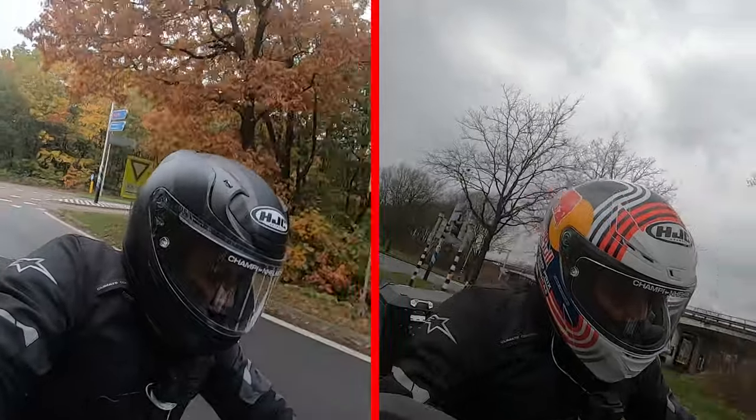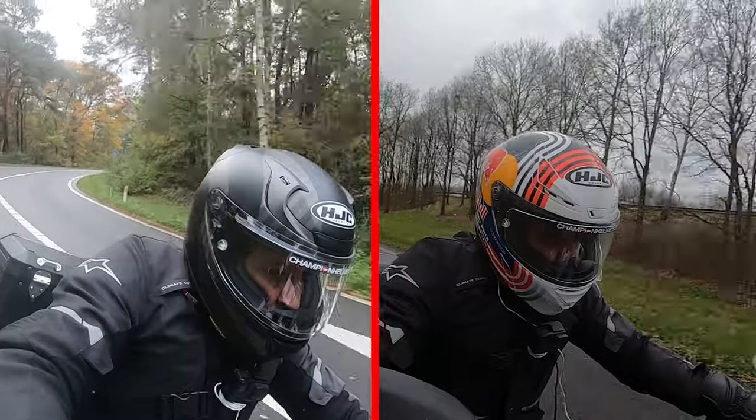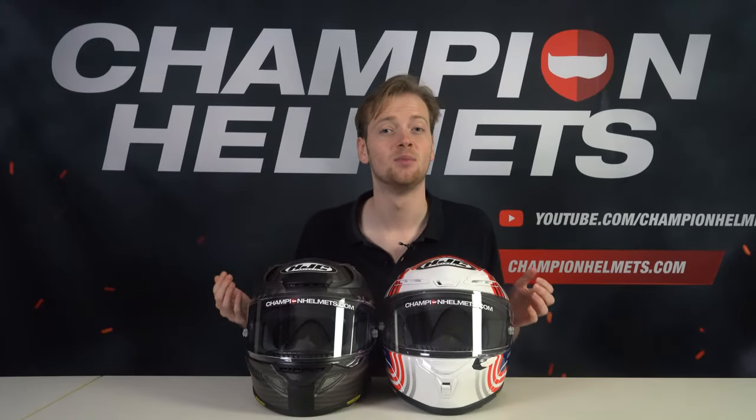But if you're planning to use these helmets for normal road use, it's challenging to make an argument in favor of the RPHA 1. That's it for this comparison. Helmet product lines can get a bit confusing at times, and hopefully this video clarified the differences between these two models. In this case, there were very few aside from the FIM certificate on the RPHA 1.